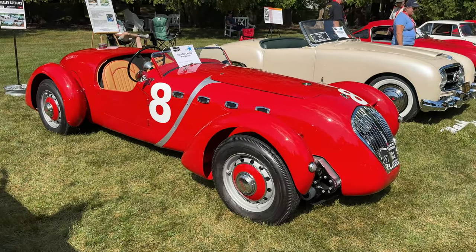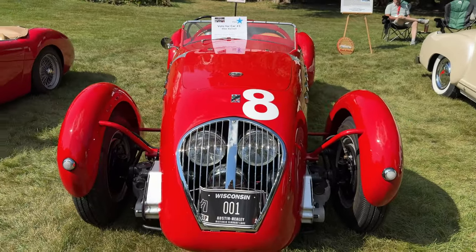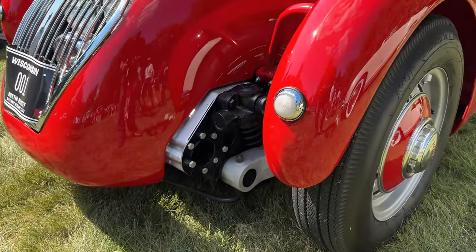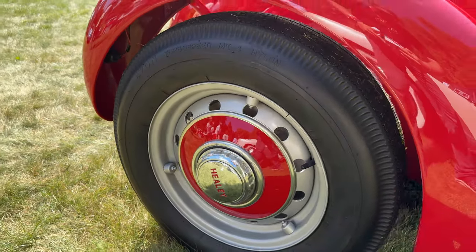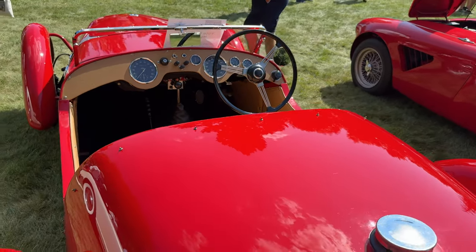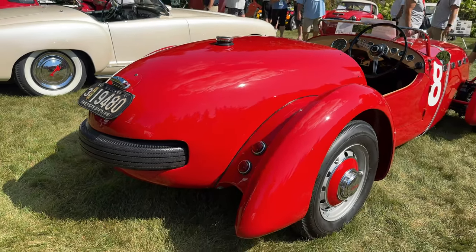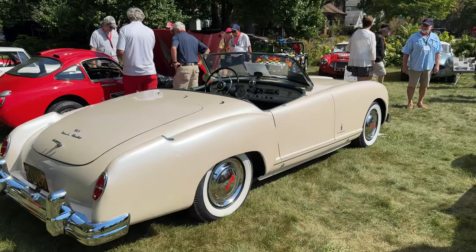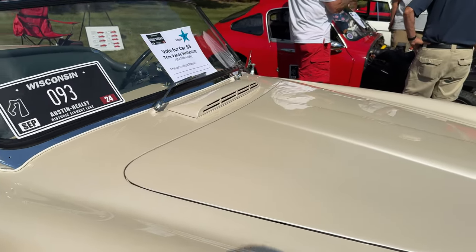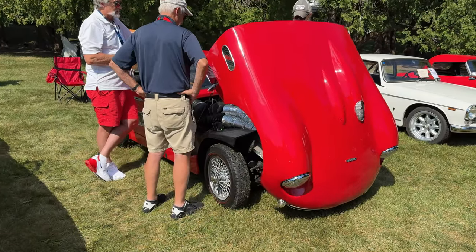And we have another Healey Silverstone. This one raced in the original races here at Road America in 1950 and 1951. You can see the headlights behind the grill there. And we have another Nash Healey. And we have a Speedwell coupe.